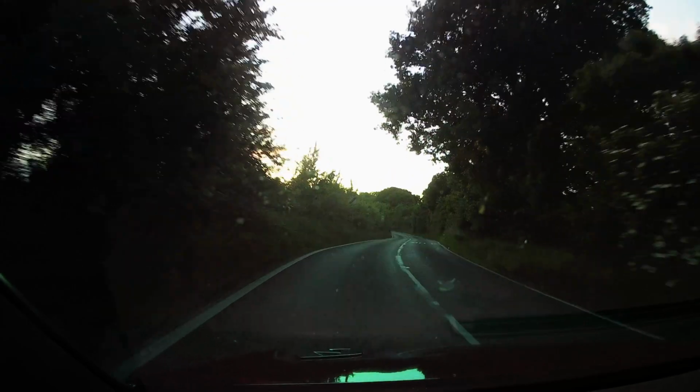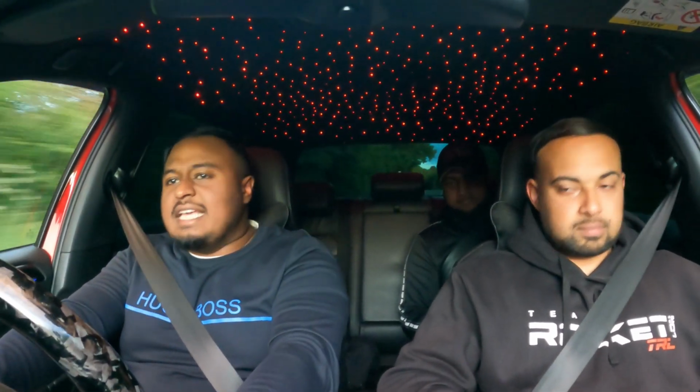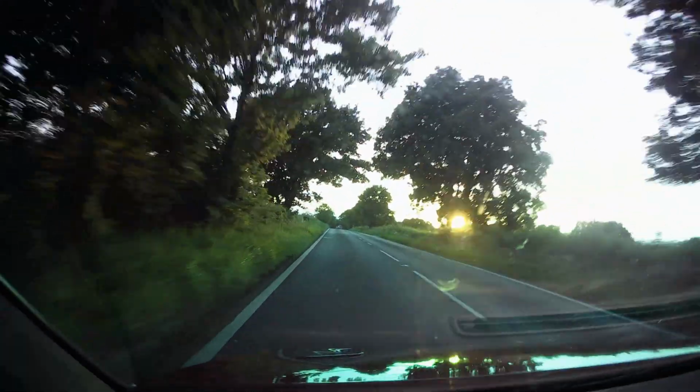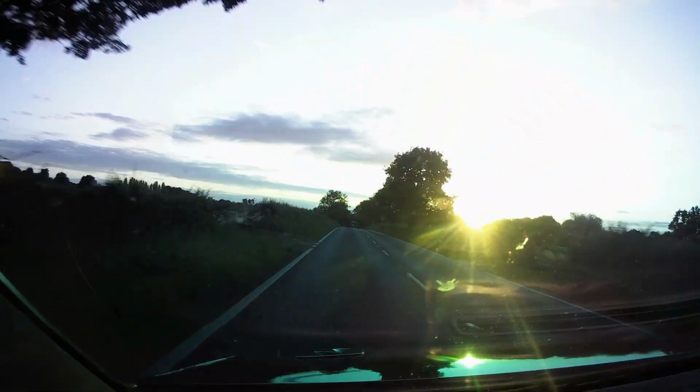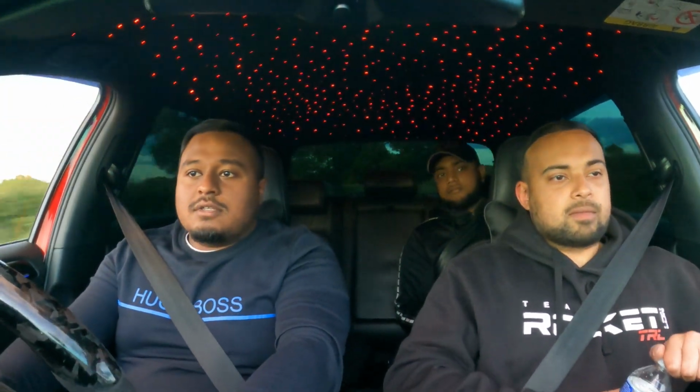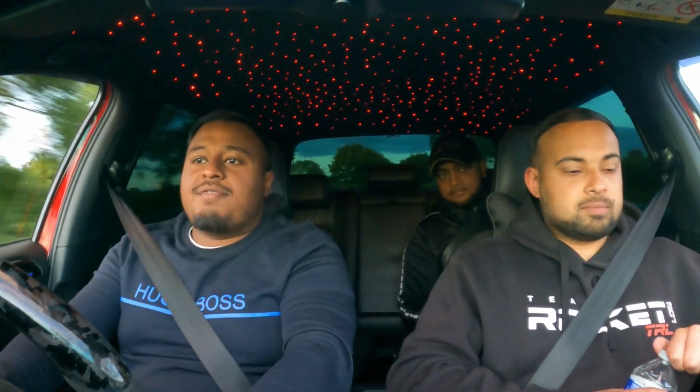Honestly, if we're talking about dailies, I do think the Golf R is the king. It is the king. There's very little drawbacks to it. The only drawbacks are, if you're a certain person, you might think rear-wheel drive is more fun, or you might feel like the noise for a four-cylinder is not enough. But apart from that, it is the perfect car.